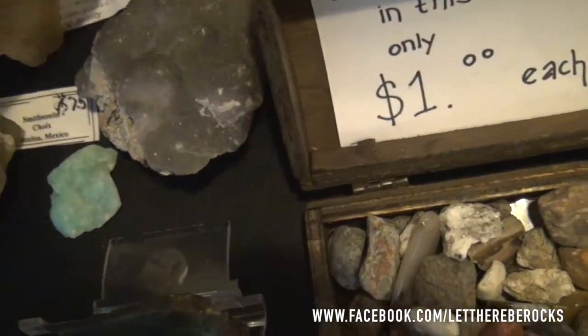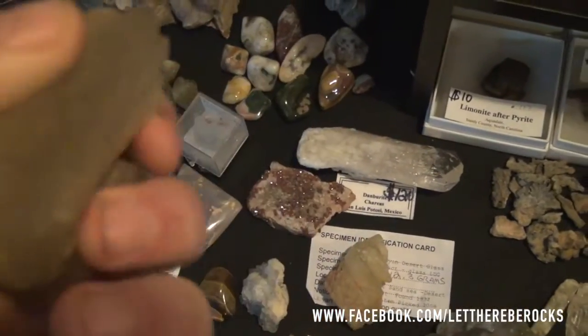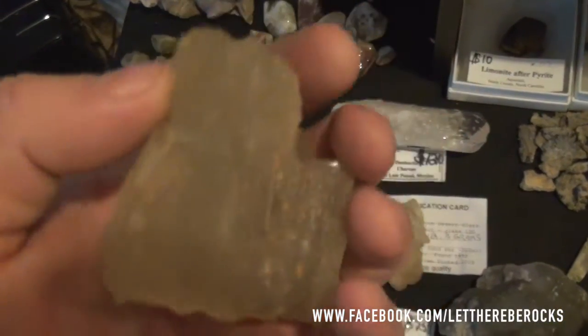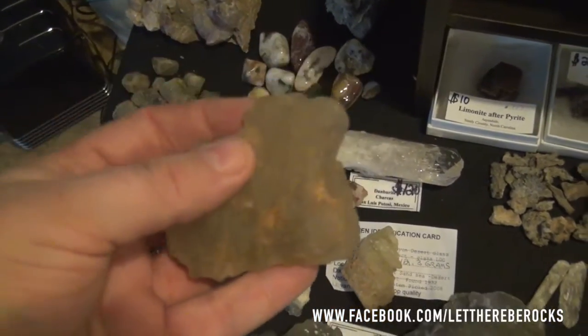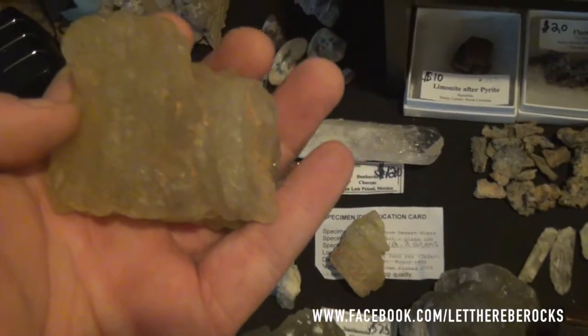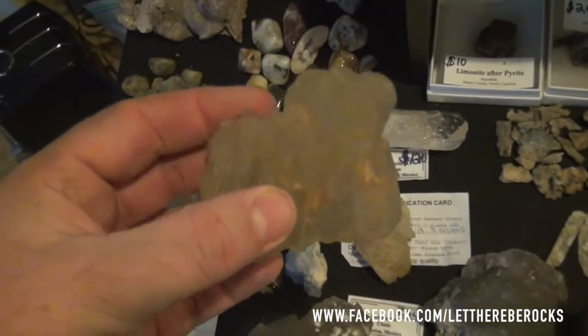But this one is the mother lode. This is the biggest one I've ever seen, much less ever had in my possession. This is one I don't even really want to sell, because I'll probably never get another one this big. Like I said, this stuff's extremely hard to get. And to get one this large and thick, look at that, is even more rare.